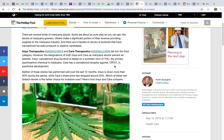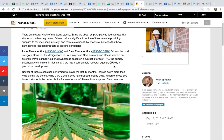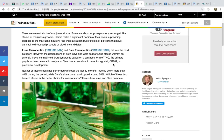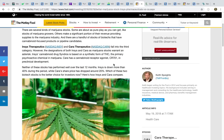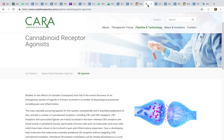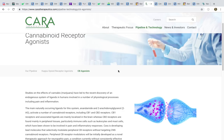So they're both working on a different angle. They're not growing the marijuana. They're working on marijuana drugs. And so this could become a billion-dollar drug. They could be developing new billion-dollar drugs. And so yeah, the possibilities are endless here.